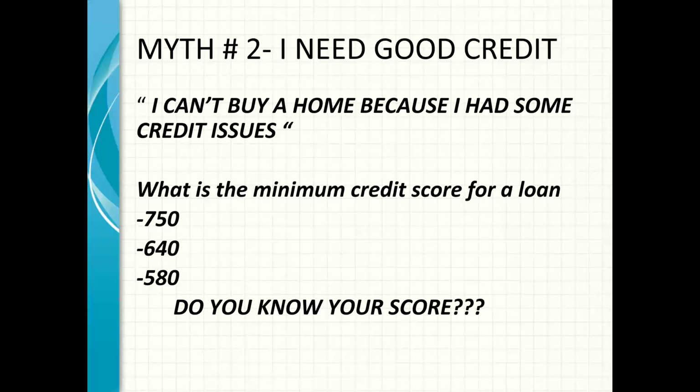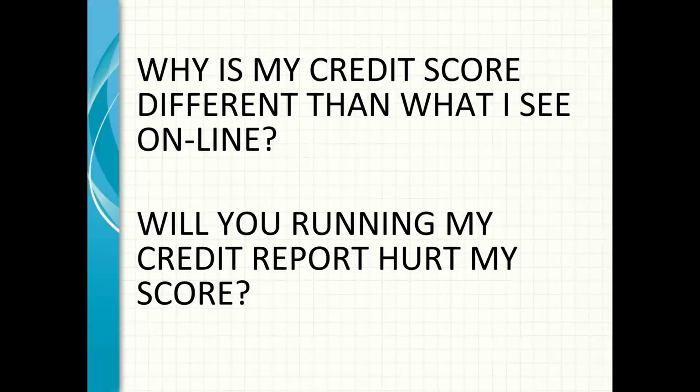Myth number two, I need to have good credit. Well, the truth is, as I said, 60% of Americans have had some credit issue. So what is the minimum credit score? There's so much misinformation out there. It really does depend on the program and the product. What is my credit score and why is it different than what I see on a credit report?